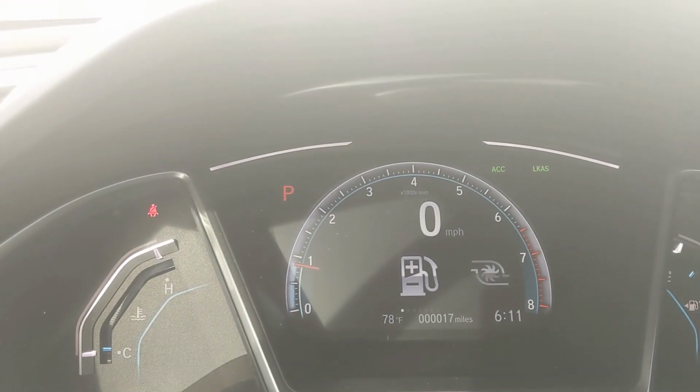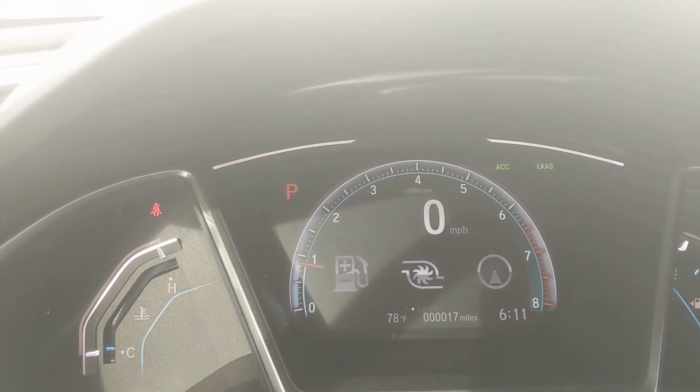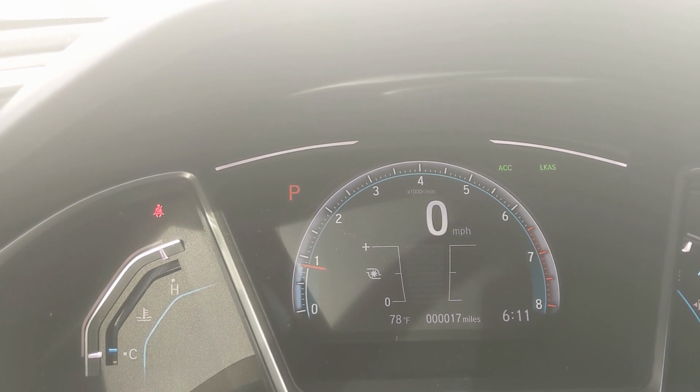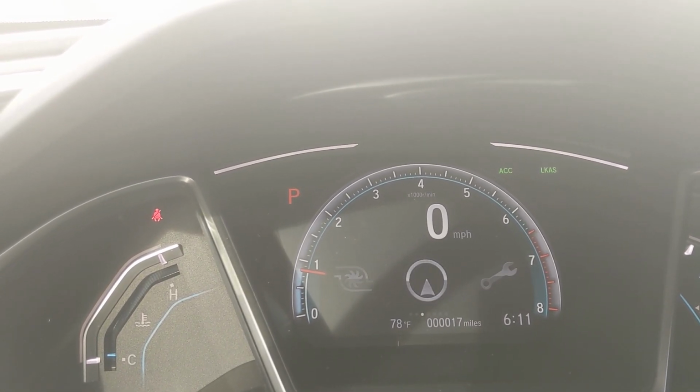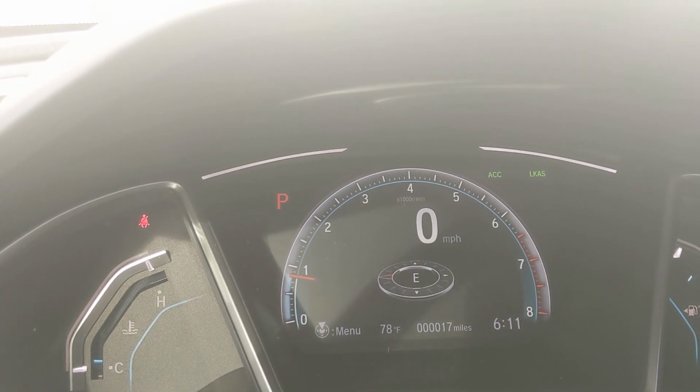To change that display, there's a button right here you can press, the I button, and it'll toggle through different screens here. So that's what you just saw, the tripometer information. I can jump over here in relation to my turbo and torque. I can jump up again. This will pull up my navigation. So if I had turn-by-turn directions, it would tell me what that turn is. If I don't, it'll just pull up a compass for me.